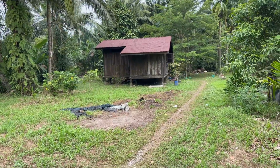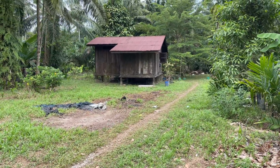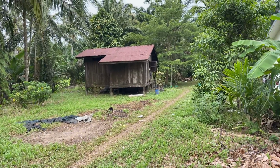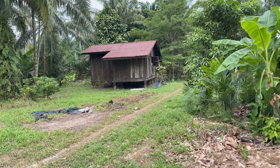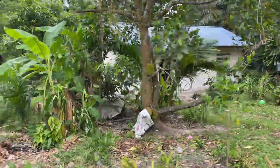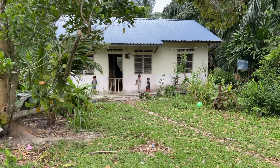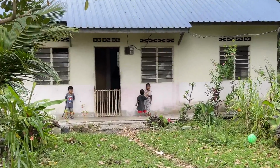And this is basically the later, a little bit modern house, a simple wooden house with a roof. Well, that was some time ago, and now they have simply changed into normal looking houses. There are some local kids there, and the houses with concrete.